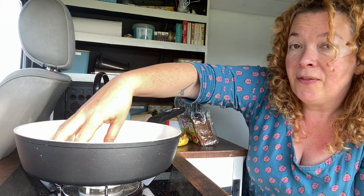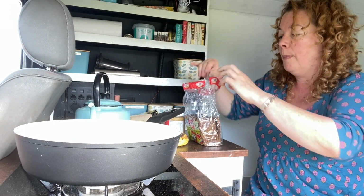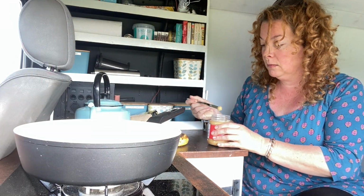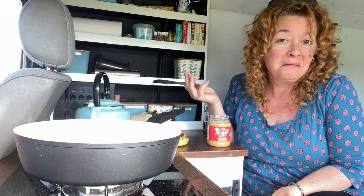And I'm just dry frying them in the pan. No butter, no oil, just a hot pan. It's peanut butter.